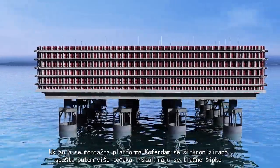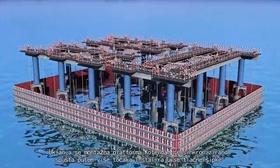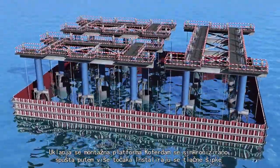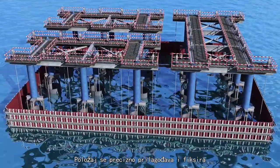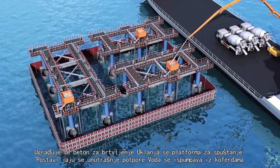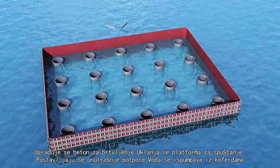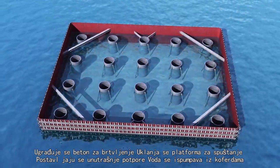The assembly platform is removed. The cofferdam is synchronously lowered through multiple points. Struts and ties are installed. The position is precisely adjusted and fixated. Sealing concrete is poured. The lowering platform is removed. Inner supports are installed. Water is pumped out of the cofferdam.